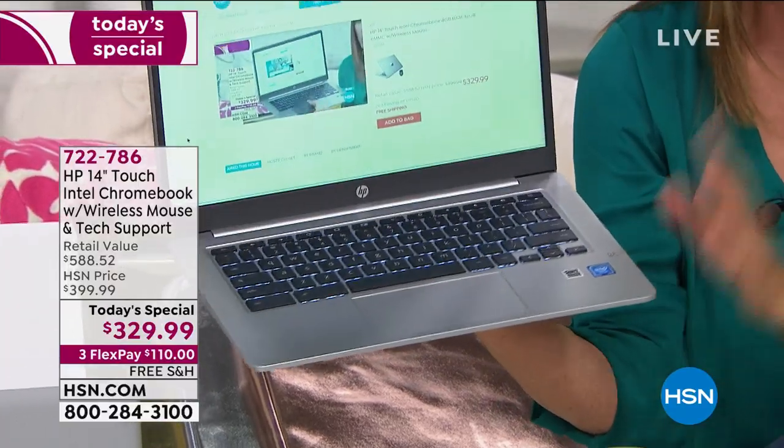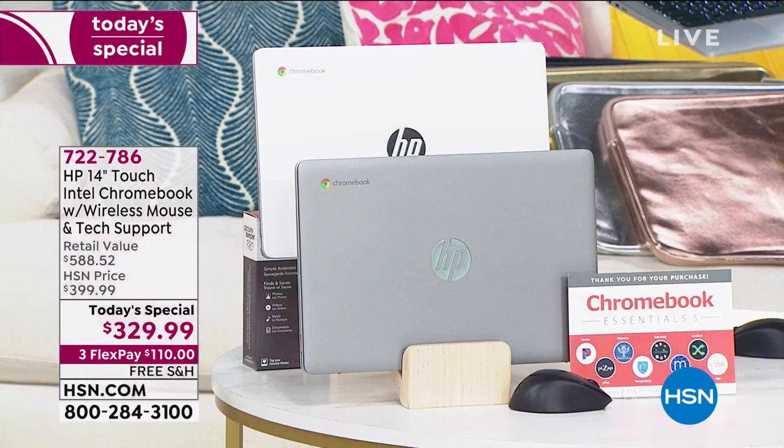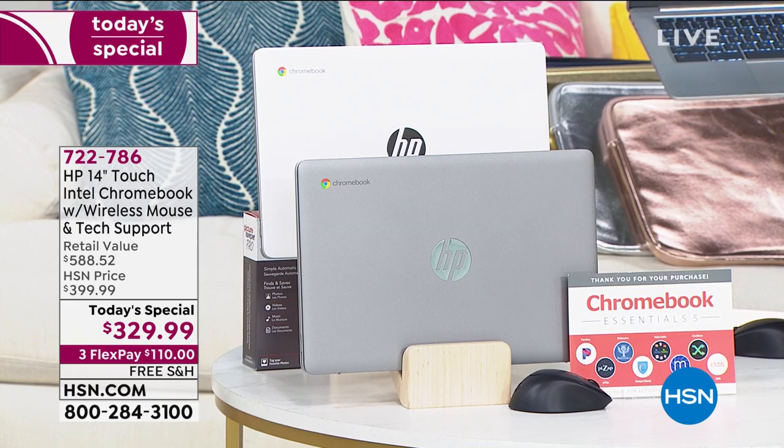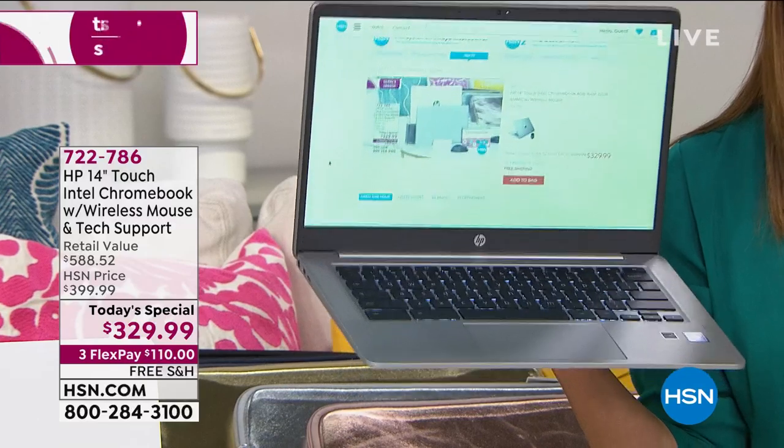This is the HP Chromebook for 2020. You're getting the latest, you're getting the greatest. It's thinner, it's lighter, it's a bigger screen. It's got a longer battery life, super fast charge up time, everything you want, and you can get it home today with our best value of the day.